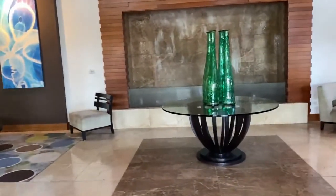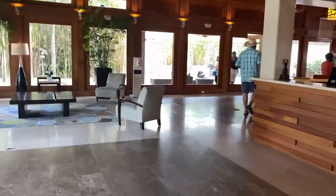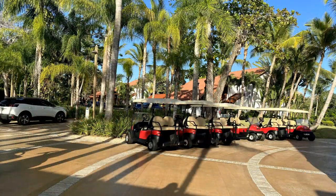There's so much to do. It's sophisticated luxury, but in kind of a country type atmosphere. It's a phenomenal place. One of the things they do is they give you a golf cart when you check in. So you get to drive all over this complex with the golf cart, which is really fun to me. So stay tuned. We're going to take you on a little tour and tell you a little bit more about Casa de Campo.